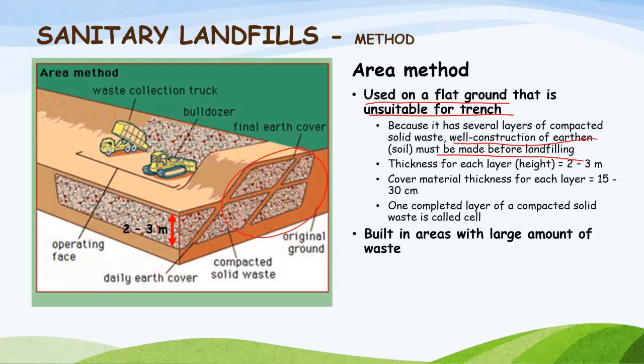The thickness of each layer of the compacted waste is 2 to 3 meters, while the cover material for each layer ranges from 15 to 30 centimeters. One completed layer of compacted waste and soil, we call it a cell.